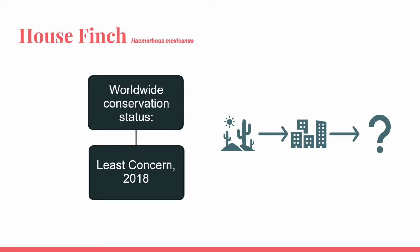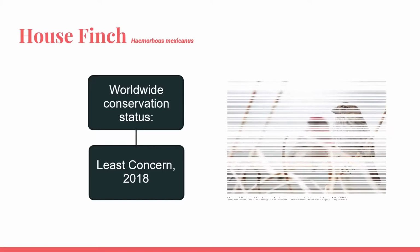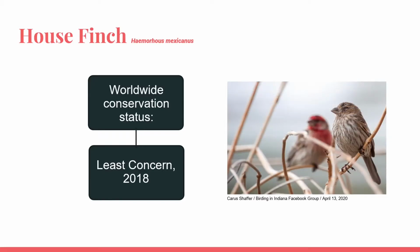The ability for this species to adapt so quickly from desert habitat to urban habitat, where they rely almost exclusively on bird feeders, is still not fully understood by scientists today. With that being said, the species does face a health risk, that is, infectious disease. A strain of conjunctivitis called Mycoplasma gallisepticum, or MG, has devastated the house finch population across the country. This infectious disease affects the eyes and the finch's ability to see.